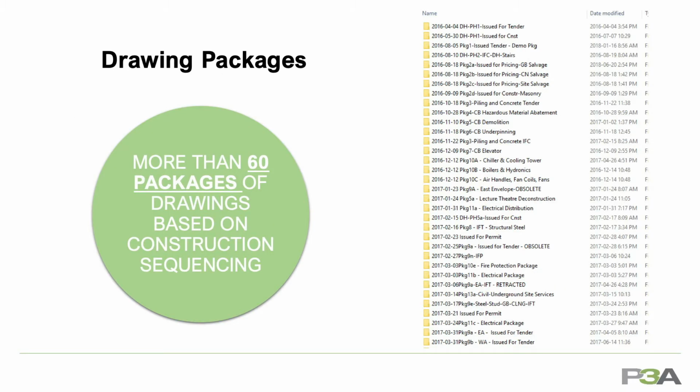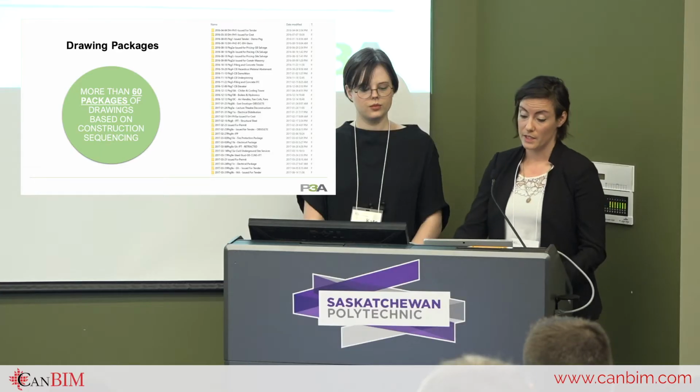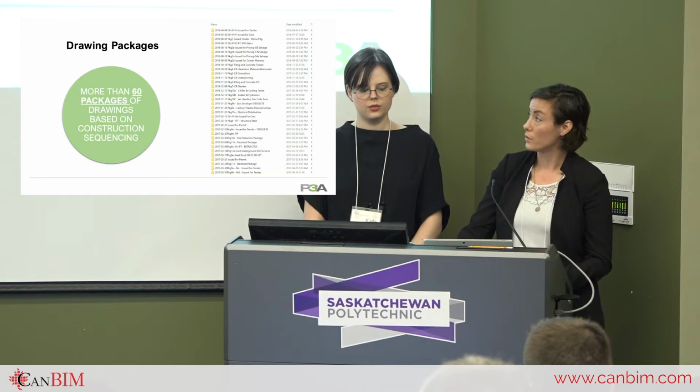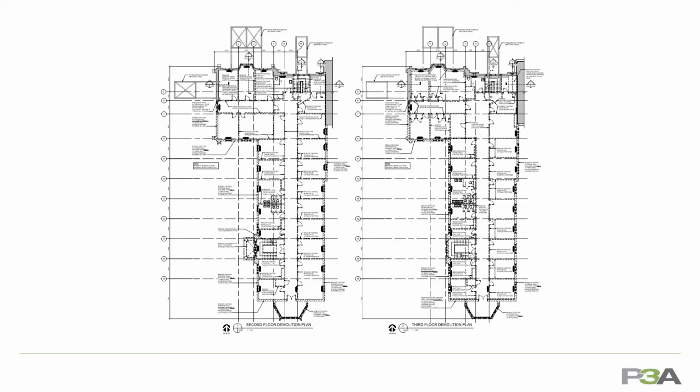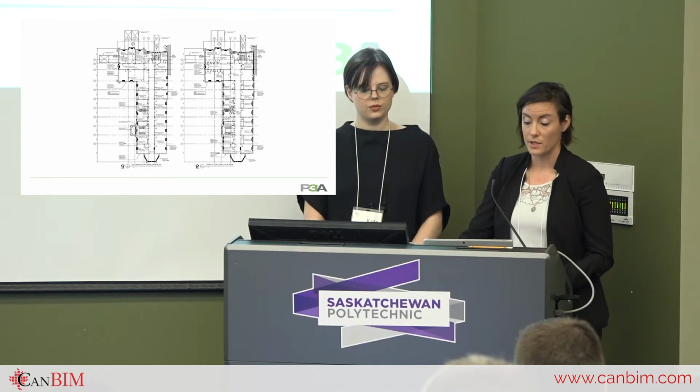More than 60 drawing packages were issued to enable the fast-track construction of the project. Here is an example of the different packages issued for one location in the project. This is the existing conservatory building that was demolished due to the significant damage that had occurred to the structure. The retained facade is on the top of the drawing.